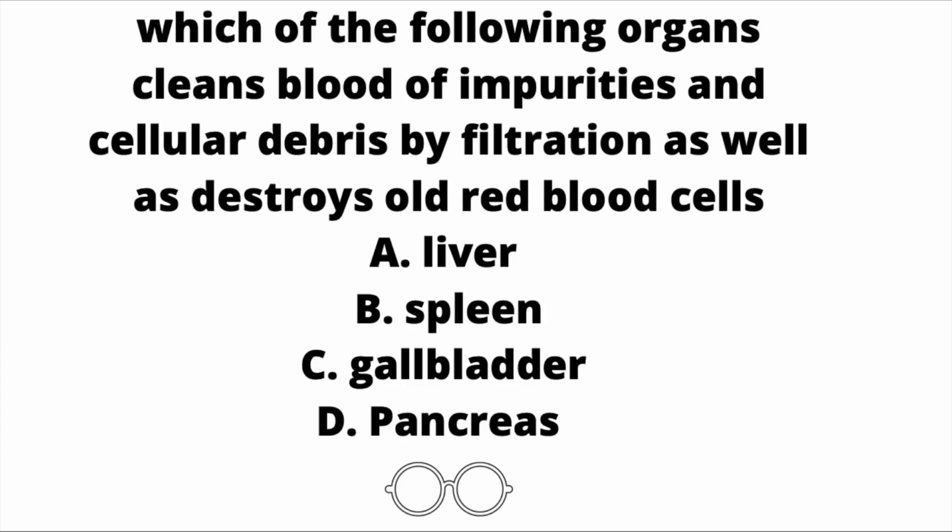Question number 7. Which of the following organs cleans blood of impurities and cellular debris by filtration, as well as destroying old red blood cells? A, the liver, B, the spleen, C, the gallbladder, or D, the pancreas?